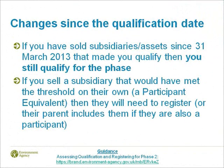If your organisational group has had structure changes since the qualification date of the 31st of March 2013, this will not affect the fact that you qualify for Phase 2.